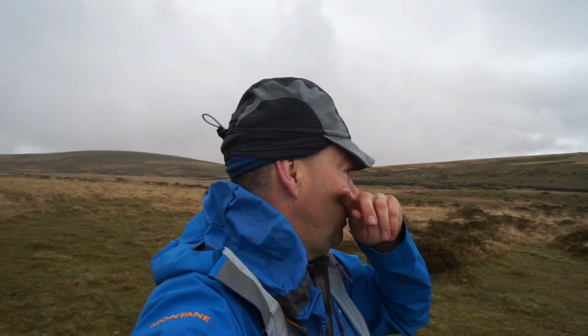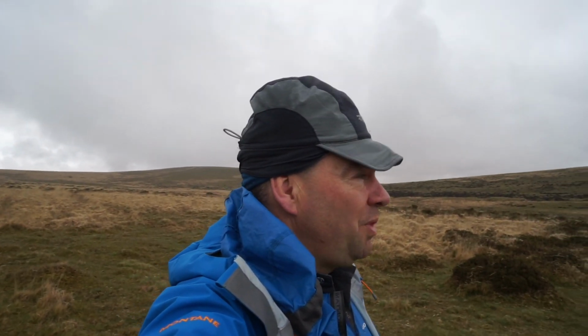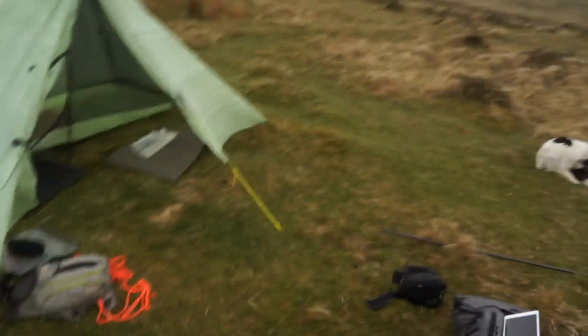You could get back in about 45 minutes in that direction, but what I'm probably going to do is just give Lassie a bit of a walk up that hill. Quite literally adds like 20 minutes on, not much, but at least it's about an hour walk then back to the car. So I'll just briefly show you here.